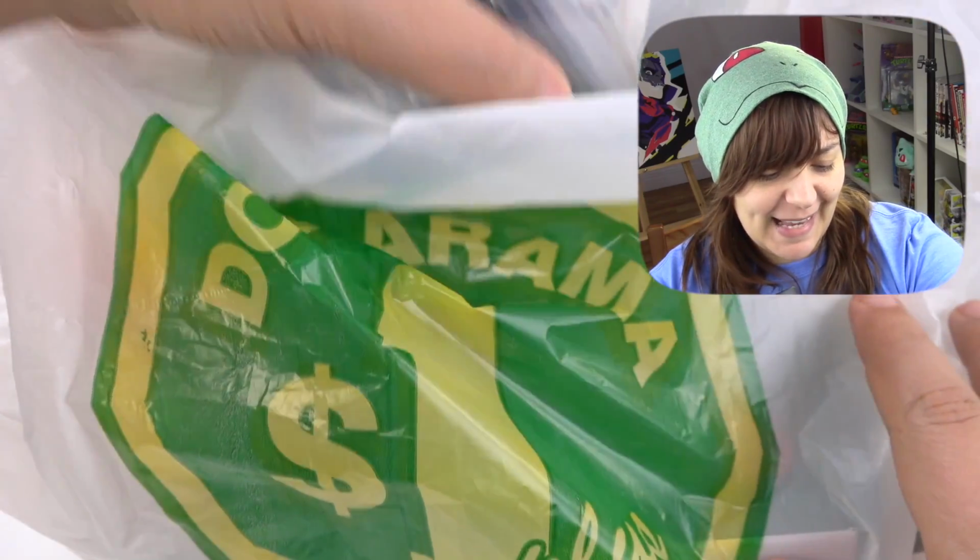Just to be very clear, here in Canada we have the Dollarama, plus nothing's a dollar anymore. So let me show you what I have in this bag, because I was pretty excited when I saw a couple of these things at the dollar store.